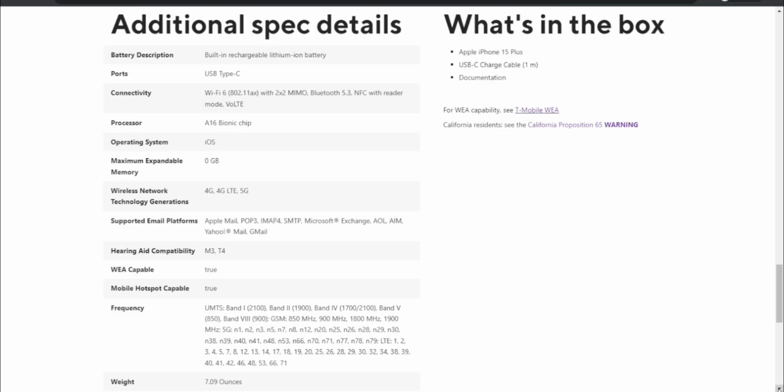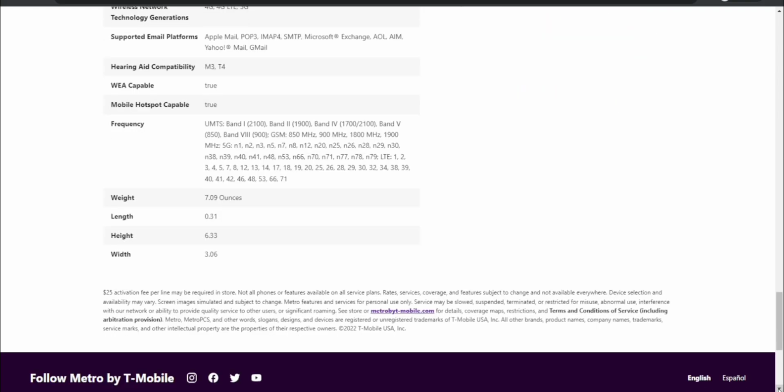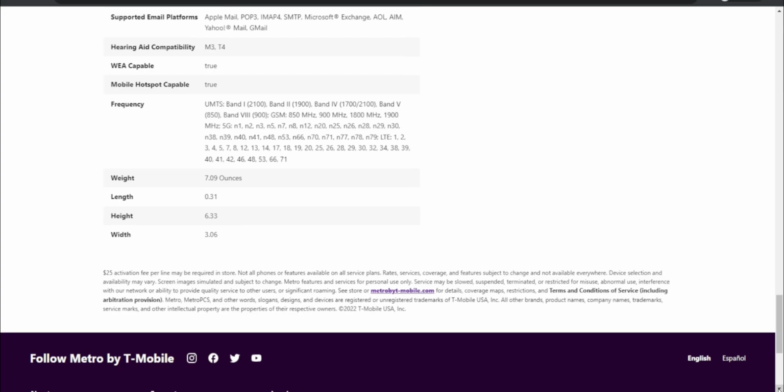Specs: the iPhone 15 Plus has a built-in rechargeable lithium-ion battery, USB-C, that is new for the iPhone 15 line. Connectivity includes Wi-Fi 6 802.11ax, Bluetooth 5.3, NFC with reader mode, and Voice over LTE, A16 Bionic chip, iOS 17. There is no external storage because this is an iPhone. You have 4G LTE, 5G of course, supported email platforms, hearing aid compatibility, wireless emergency alerts, mobile hotspot frequencies there. The iPhone 15 Plus weighs 7.09 ounces. Dimensions on the iPhone 15 Plus: 6.33 inches height, 3.06 inches width, and 0.31 inches depth.